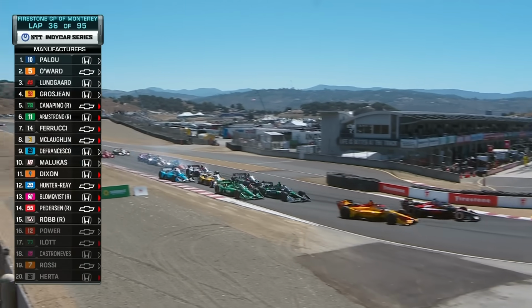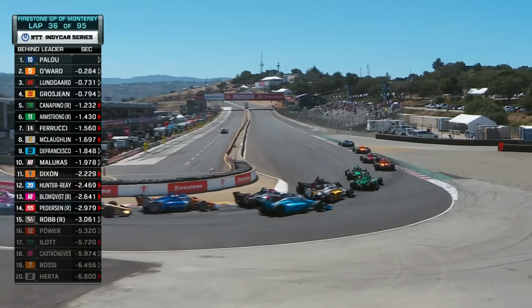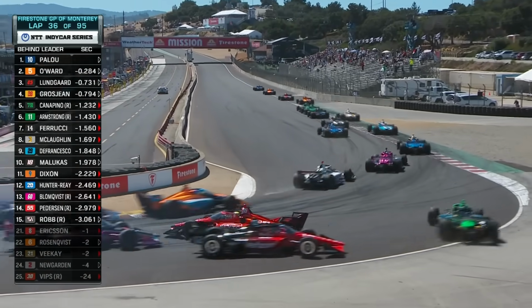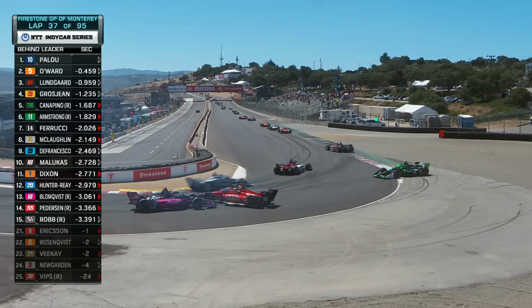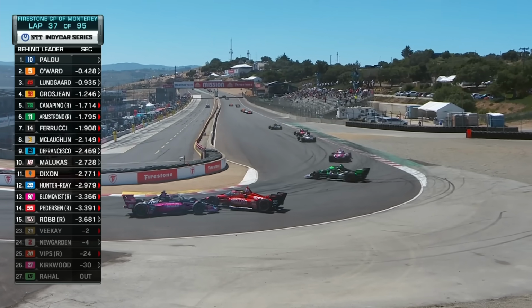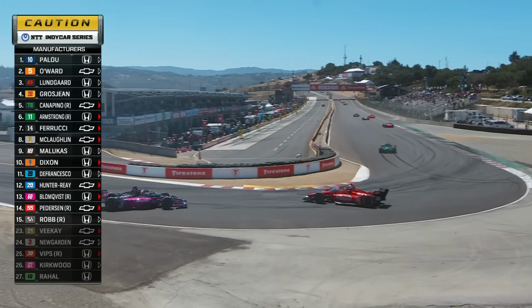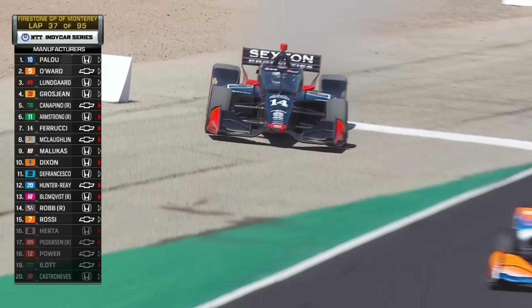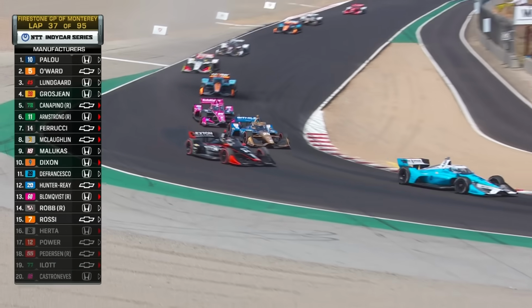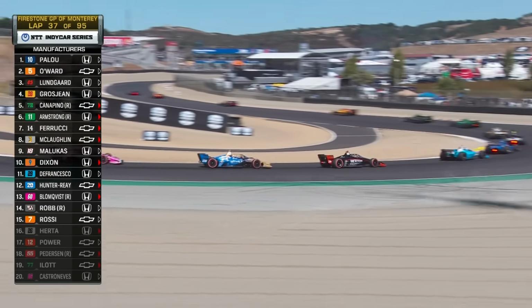Look at Grosjean in the yellow and red DHL Honda. His last drive for Andretti. He'd love to get his first IndyCar win, and Peterson has gone around. That's affected one of the Hulkos Hollinger cars. I think it's Ilott. And Elio Castroneves as well. Caution is out. Oh, Ferrucci. That's a strange place to go off at very high speed. Never seen a car off there, T-Bell.